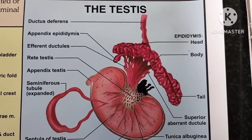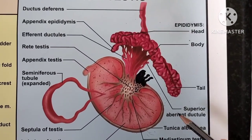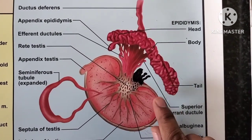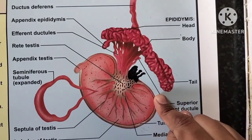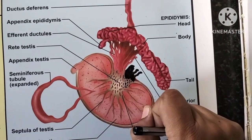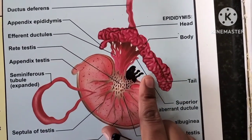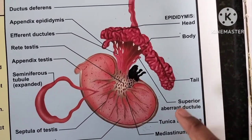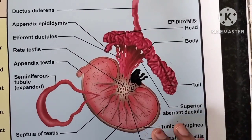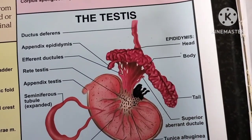Now, whenever the temperature is hot, the skin of the scrotum relaxes and the testes start hanging out from the body. When it is cool, the skin of the scrotum contracts and becomes wrinkled and draws the testes close to the body cavity, being close to the body, which keeps them warm. I hope you got this point.